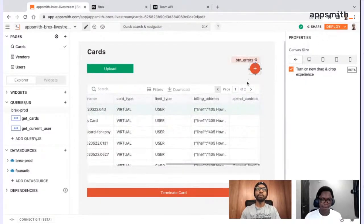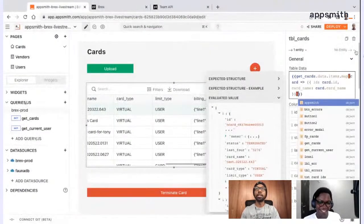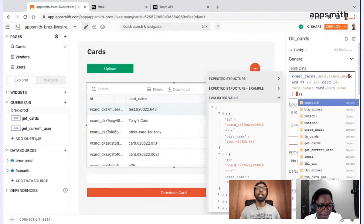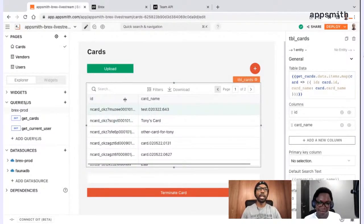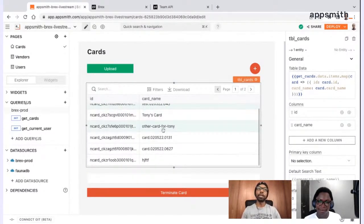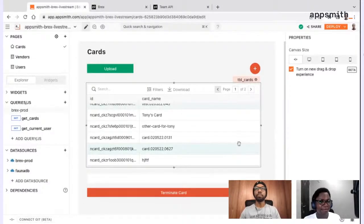So all we have to do is go back in the table, data property, write some JavaScript, and put, yep. I just copy pasted the map function that I had, and basically that's going to remove everything except the ID of the card and the name of the card. So it's cool that's actually working. Okay, cool.